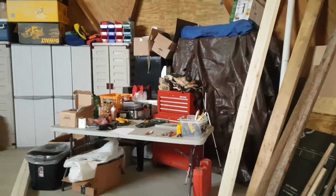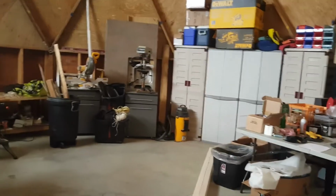Okay, this is what the shop looks like when Deb and I cleaned it up the last time we were here a couple months ago. And we were happy that we got it cleaned up because it was a bit of a mess.